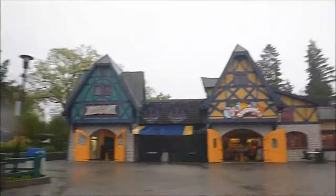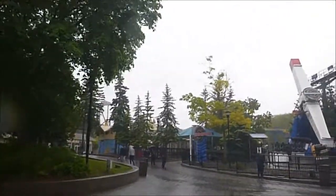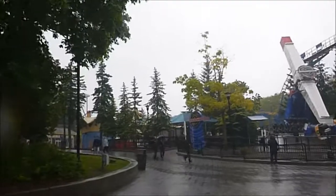I don't know what else is going to be running at this time with it raining so hard, so I got to figure out if I even want to ride anything when it's raining like this. My goodness, rain like this will really hurt on Leviathan or Yukon Striker.